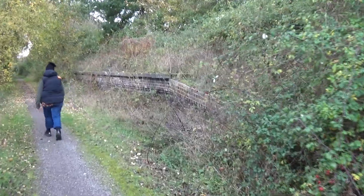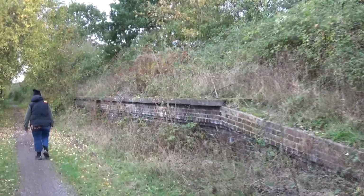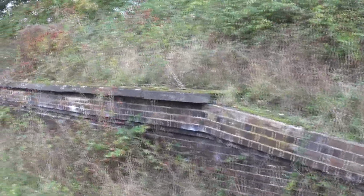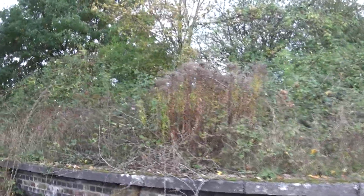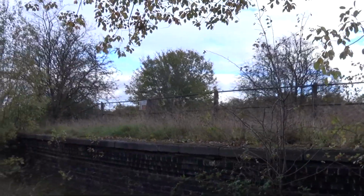Is this your most complete station on Escape the Shed today? This is a fairly complete station. This is Fledborough Station, and I believe there might even be a station name board up on this side somewhere. It was certainly here last year. Got the original fence post, I believe. Yeah, that side's really good, isn't it?